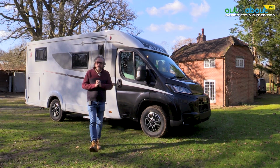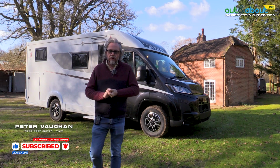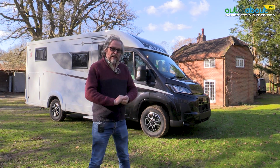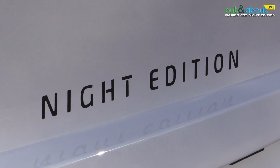Peter Vaughan, and today I'm back at what must be Britain's most rural motorhome dealer, Wokingham Motorhomes, and I've come to test the Rapido C55 Night Edition.